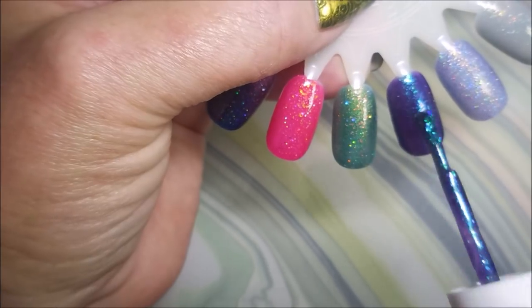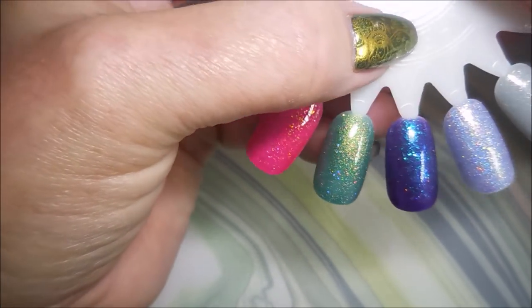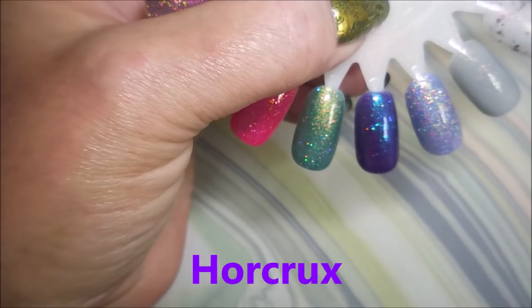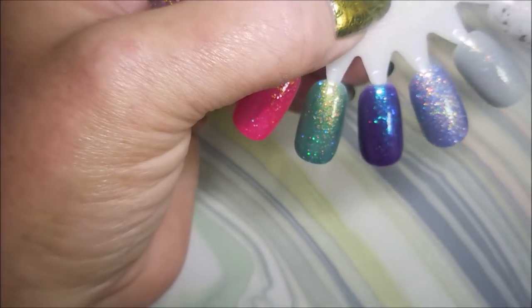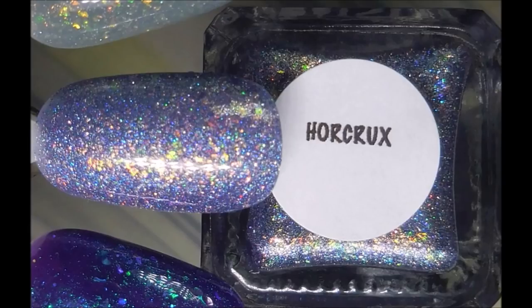I really enjoyed this collection, and I'm just so happy to have it. And I don't feel bad missing out on the other Imperio. I don't feel too bad about missing out on the other Black Friday sales. It does make me want to save up all my nail polish money for next year so that I can go cuckoo crazy on Black Friday, because that's when the best sales happen.